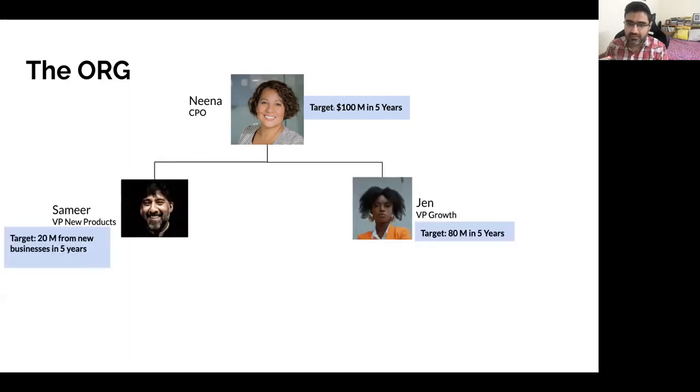So she divides it into two parts. One, making revenue from existing businesses. So there is Jen, who is the VP of growth, whose job is very simple. Whatever is our biggest source of revenue today, apartment rental and apartment selling, get us 80 million in the next 5 years. That's your job.